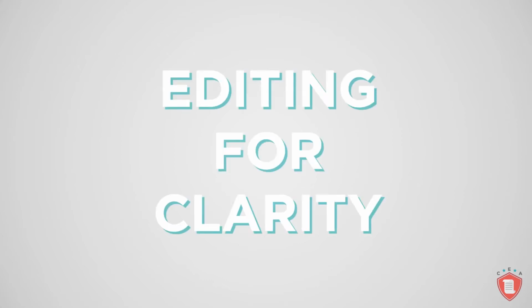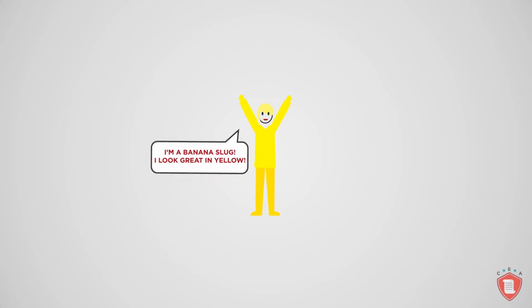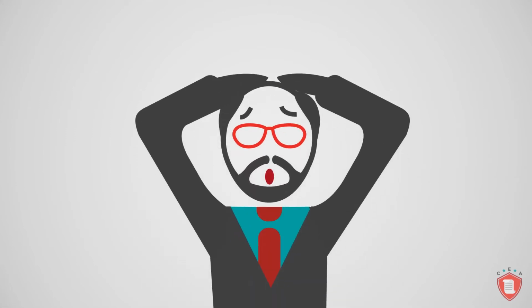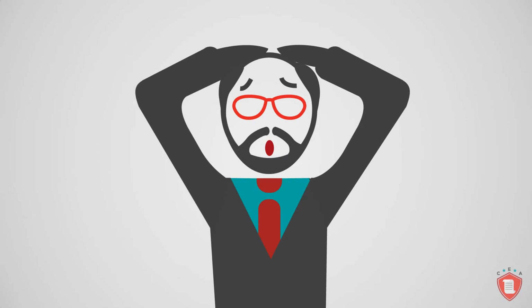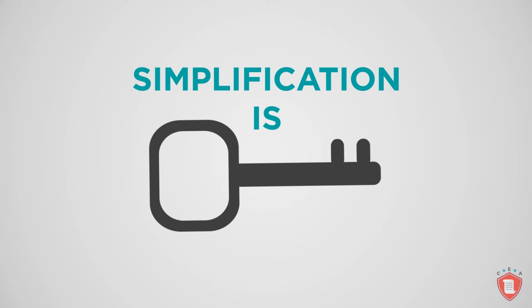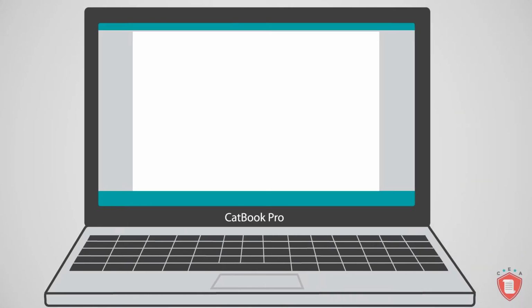The second step in the triple edit is editing for clarity. Adding in powerful details and descriptions in which you compare yourself to a banana slug is fun, but the ultimate effectiveness of your essay is also dependent on your ability to show restraint. Remember, an admissions officer only has 2 to 3 minutes to run through your essay, so simplification is key, especially when it comes to expository passages. Take a look at the difference between these two phrases from Grayson's MeowTube essay.